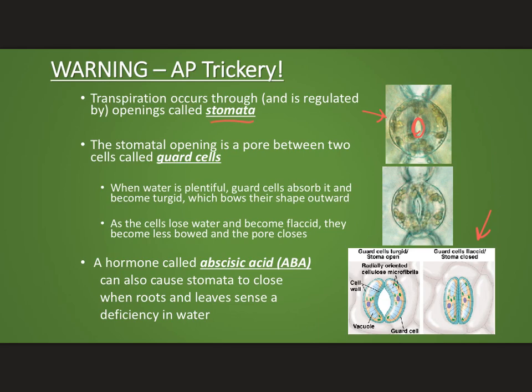Now, when there's plenty of water, right, you might remember this term turgid from back before. When there's plenty of water, the guard cells are full of water, they become turgid, and this kind of bows them outward. And that's what you see in this top image. And so this is an open pore, right? And again, that's because the plant has plenty of water. So the cells fill with water and it opens the pore and lets some of that water evaporate out.